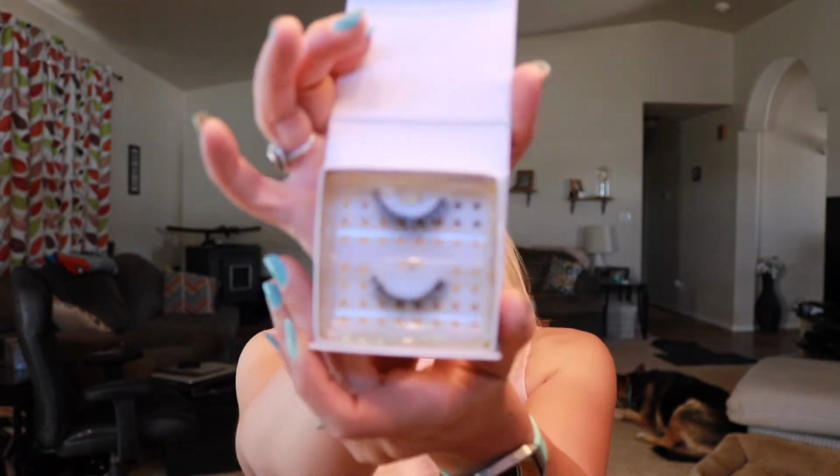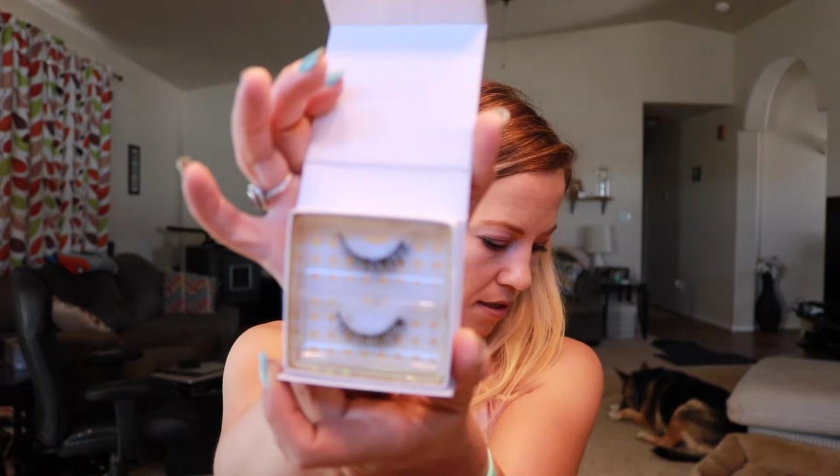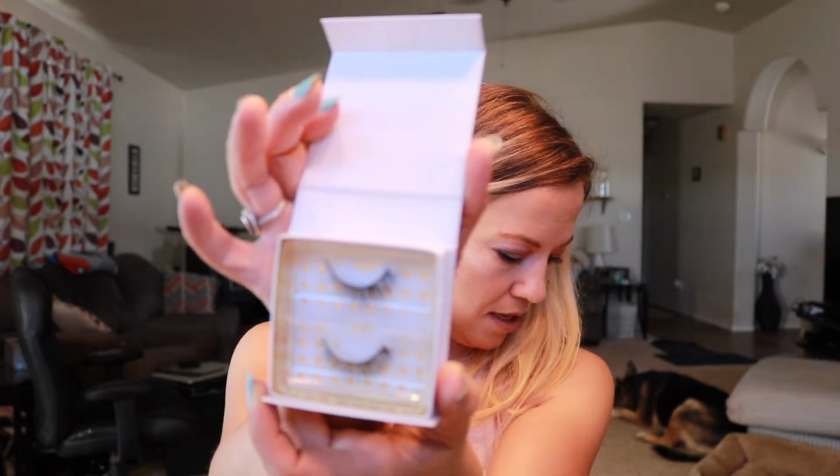Let's see. The next thing I have in here is from Battington. Battington lashes. These are Monroe silk lashes. And they look like that. It says you can get up to 25 applications with these. That's pretty exciting. I know I don't wear lashes because I'm not good at putting them on. But that seems like a lot of wear for one pair of lashes.